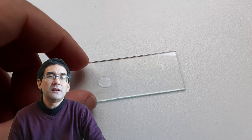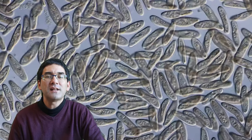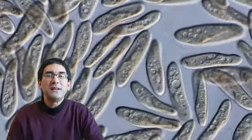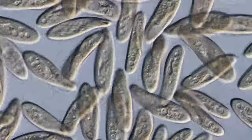In this case, you have to make sure that they are squeezed between a microscope slide and the cover glass to limit their movement. I also added a little bit of food to the water sample to make them reproduce. And after a few days, there were thousands of them in a small drop of water.